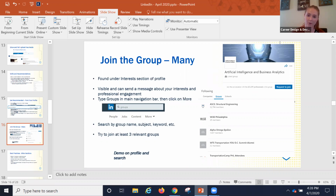Another nice thing about groups is that you can see the individuals within that group. And so if you're looking for new people to connect with that identify with a certain profession or a certain field, that's a way to begin to look for people in that area.